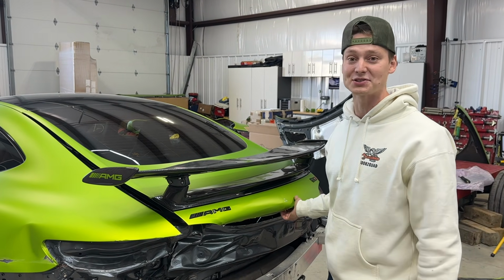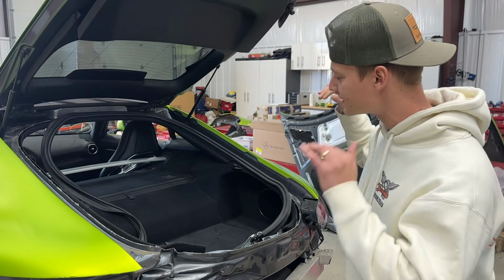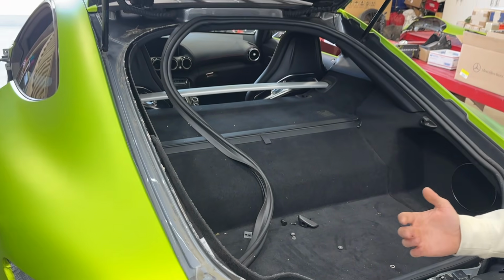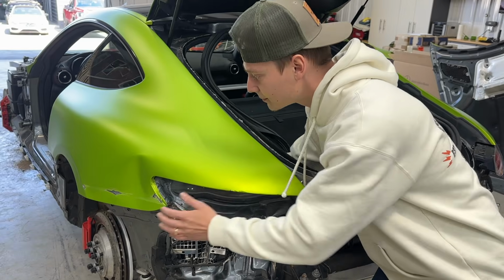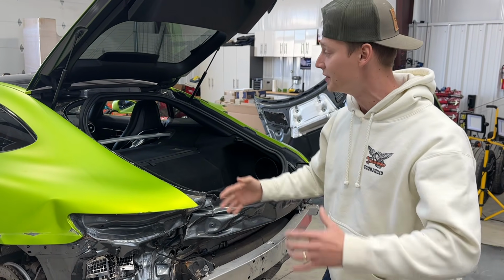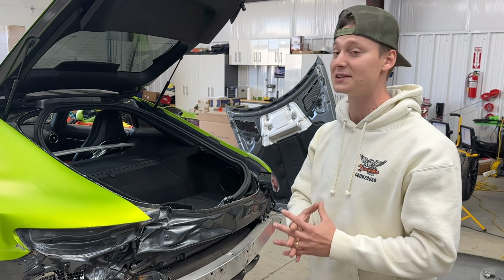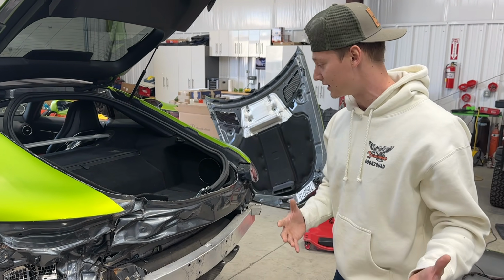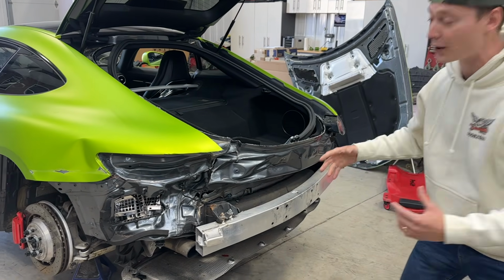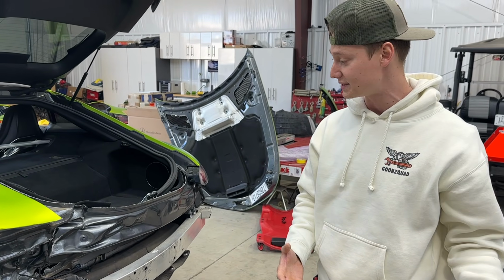So that's what we're gonna get started with today. We're gonna go ahead and dive into this trunk area. We're gonna remove all this trim in here, and we're gonna try to access the back of this quarter panel and see if we can possibly pop that out. This is aluminum, so it's gonna be super tough, but if we can save this quarter panel, that's gonna save us a good bit of money. And then I think after that, we're gonna focus on trying to get all this just straightened out. That way we can prepare for those new pieces if we can get them.